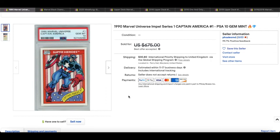To give you some context, the PSA pop report for these cards currently is at 10,592 cards for the whole set. Some of those are my cards, which I should be getting back within a couple of weeks, I hope. All being well, we'll see. And of this card in particular, this Captain America card number 1, there are 119 tens and 89 nines. So still a very low number when you consider the sports card world, Pokemon cards, etc.